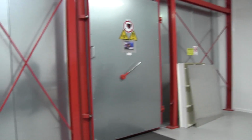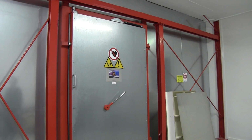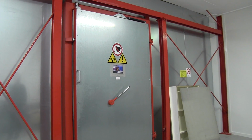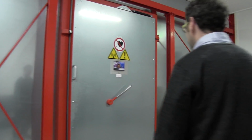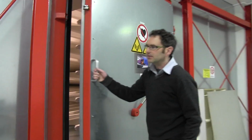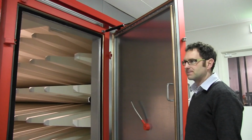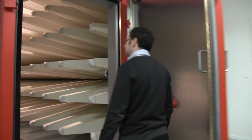Nice. And there's the internal door. It's not nearly as big as the external door that you can drive a truck through. That's right, but it's a bit easier to open and close. Ta-da! There we go. Shall we take a look? Let's go inside.